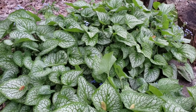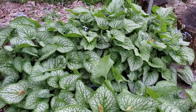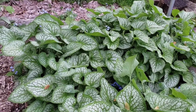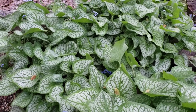Yeah, this is a really good part shade or even full shade perennial. It does really well in this bed. I don't really have to give it any extra water. Does really well, and that foliage stays looking nice through the summer, well into the fall. Sometimes it takes a really hard frost before these leaves stop looking nice.